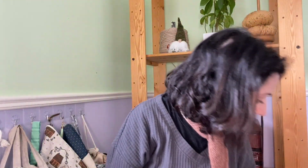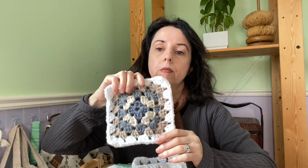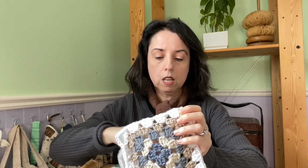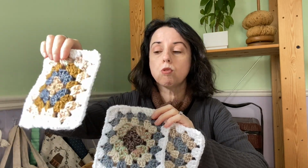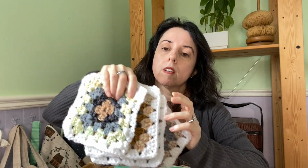So I worked on that a little bit. And then I guess we'll stay in the theme of blankets. I am making a scrap worsted granny square blanket. So here they are, and that is just plain round and round granny square, and I'm always ending it with white. And I think I have about 10 now. I'm trying to stay in some sort of color palette, like more of the softer colors.